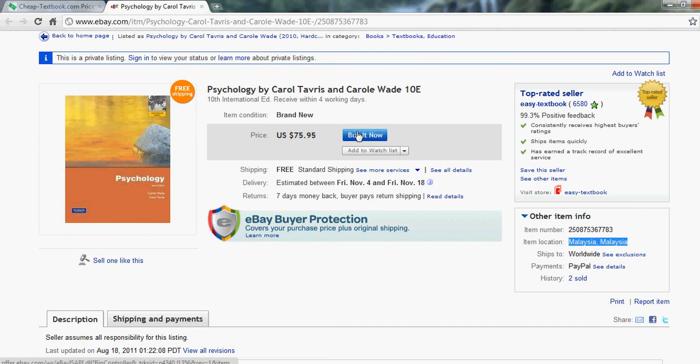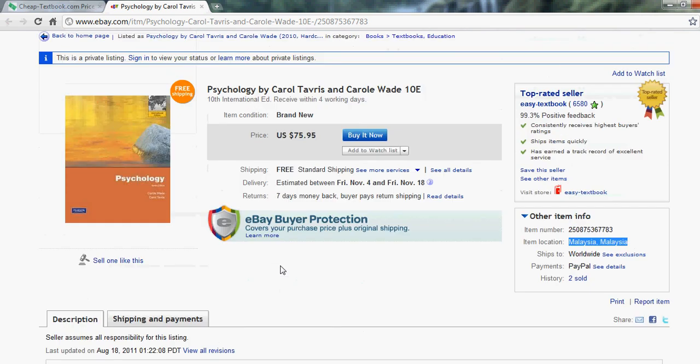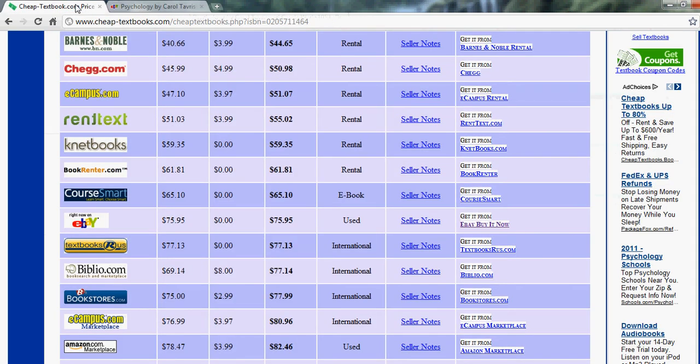So that's one thing I'm looking for. Is it a buy it now price, or am I bidding? Where is it coming from? And I always like to read through the description really good. It's brand new, unread. But I've seen them listed where you think it's the book and you read the listing and it's just the workbook or it's just the online access kit. So sometimes a little deceiving on eBay. So always check that out. And you notice it opened in a separate tab, so that if I was interested in this book, I could leave this open, and come back over to the price comparison site and head back in there.